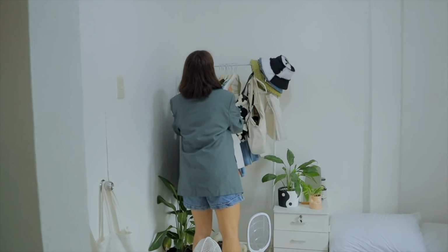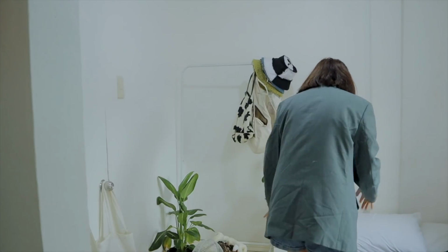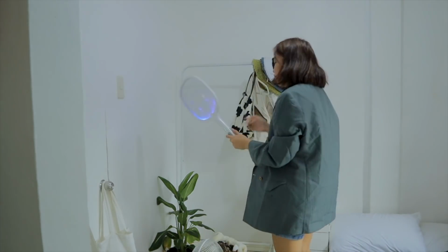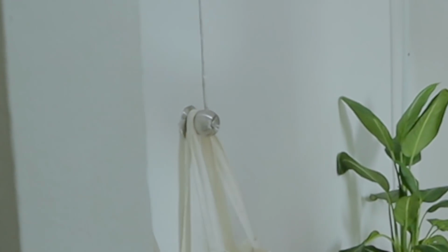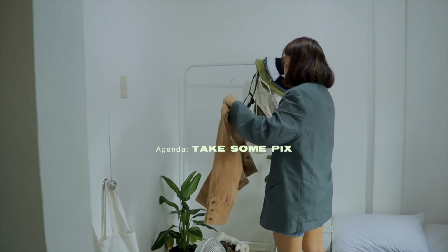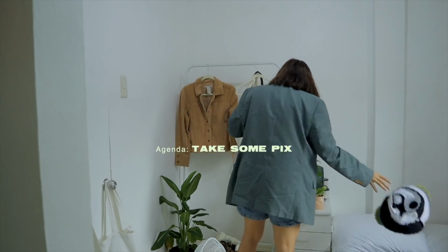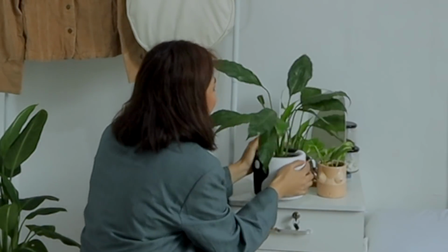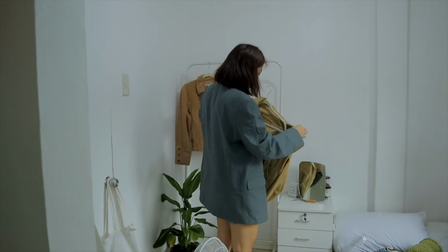First things first, I'm gonna remove all of my personal stuff. Oh my gosh, my plants. No! Okay. Iinis na ako sa lamok. Ha! That's what you get. Set them aside first. Kasi lagi nahuhulugan ng clothes yung mga plants ko. So, ayan, lipat ko muna sila.